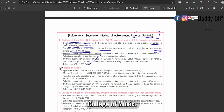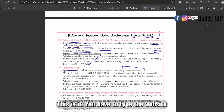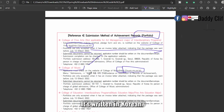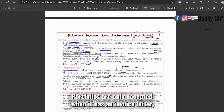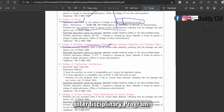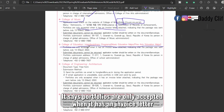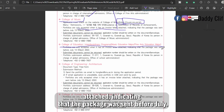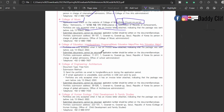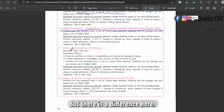Okay, College of Music, you would equally have to check College of Music website. You have to type the website into your browser and check, and then you would have to look for menu. It's written in Korean, and like I said, portfolios are only accepted when it has an invoice letter, just like in the previous. Okay, College of Education, interdisciplinary program, Music Education major, Fine Arts Education major. It says portfolios are only accepted when it has an invoice letter attached indicating that the package was sent before July. Submitted documents cannot be returned. Okay, they didn't say it, but you would have to go to their page also. But there is a difference here.